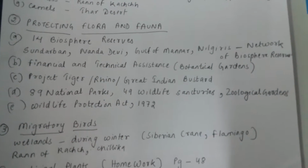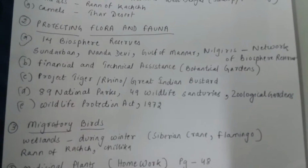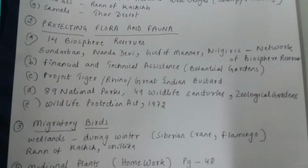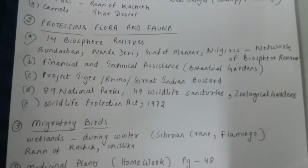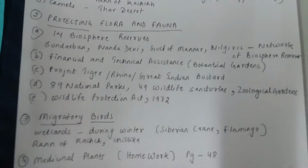You don't need to go to the numbers, just remember the types of protection. For instance, biosphere reserve, projects, national park, wildlife sanctuaries, zoological gardens, botanical gardens, financial and technical assistance, just the broader ones. Also, the Wildlife Protection Act of 1972 is of extreme importance.